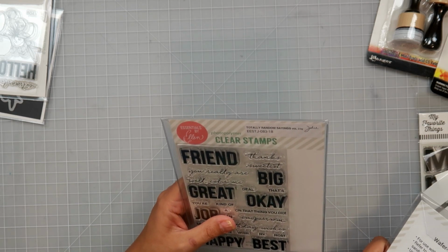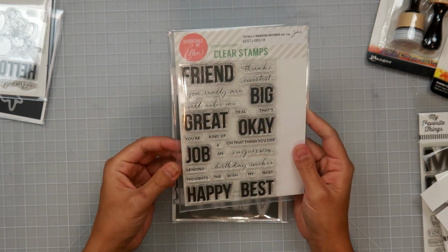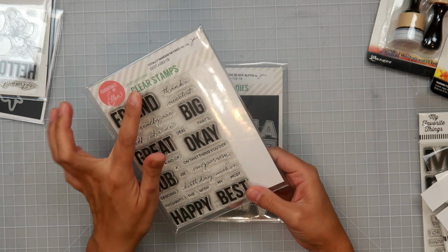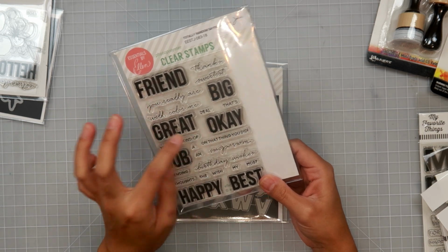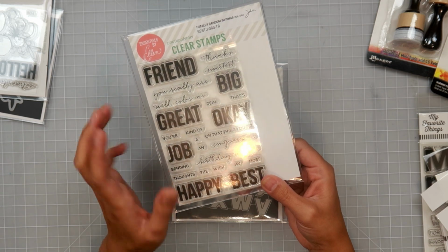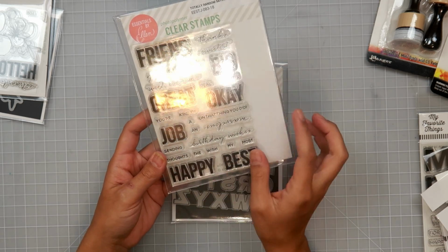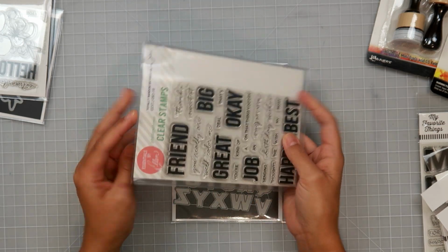The next one is Totally Random Sayings Volume 2. And again, you can mix and match the different words to create your own sentiment. And it says friend, thanks, sweetest, you really are, well, color me, deal, that's okay, you're kind of, A, N, and I like that it has A and N separate, that way you can use the stamp set for a lot of different things too. Happy, best, and I like that there's 3 different fonts, and so yeah, that's that one.